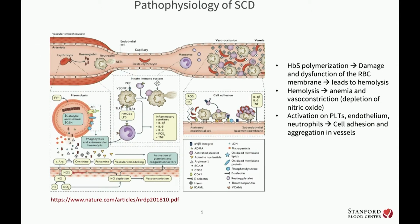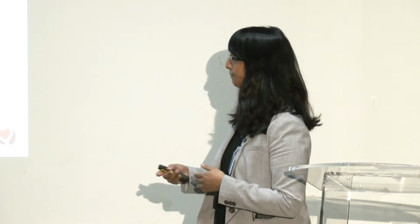This is a very busy slide, but sickle cell disease is very complicated in terms of all the things it can do to the patient. The main thing is, yes, it does cause the cell to sickle. But there's also hemolysis: the red cells explode because of that deformity and release free hemoglobin, which causes a whole cascade of events, activation of neutrophils and of the endothelium, and it causes occlusion. Between the sickled cells and all this activation, it causes occlusions that result in a lot of the symptoms that patients with sickle cell anemia have.